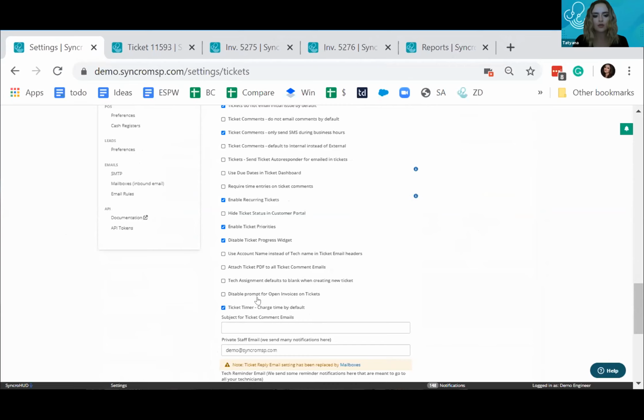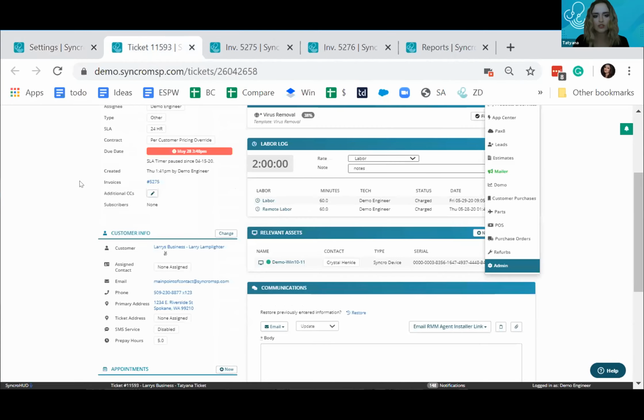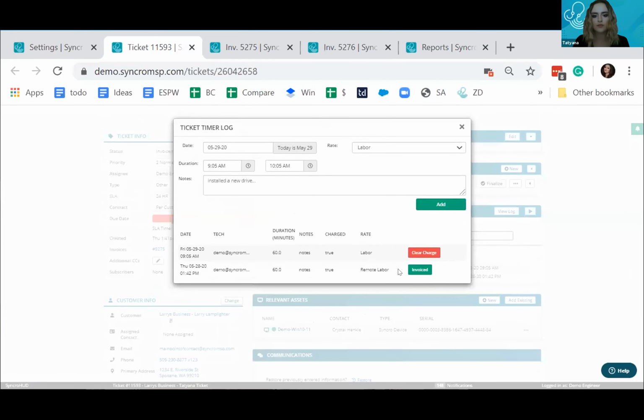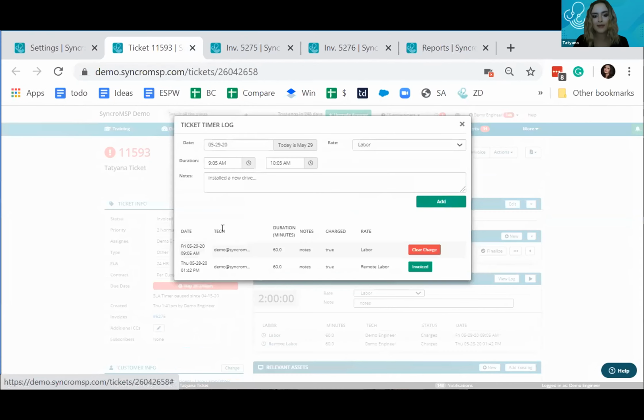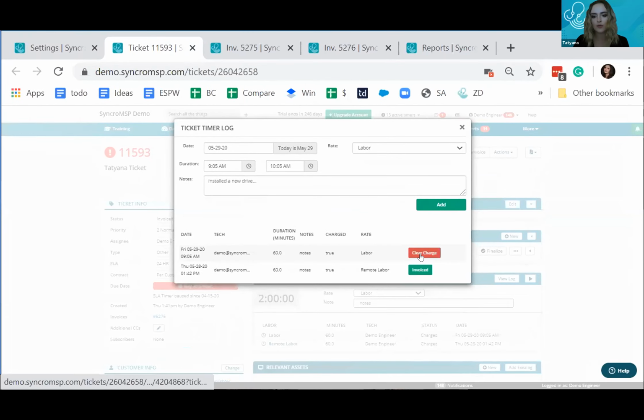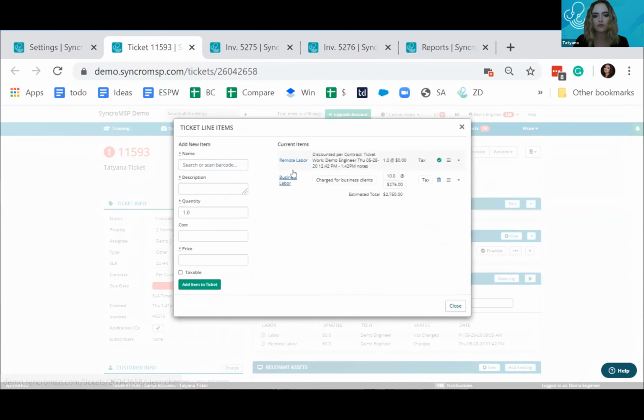So again, whether you have that enabled or not, his question is if he's working on a ticket and you charge the time, that is what basically shows up in the ticket charges. When you're working on a ticket, it looks like out of the 2 time entries that I have here in my ticket timer log, I only charged for one of them, and it says invoiced because I was doing some testing. I'm going to go ahead and clear this charge just so you guys can see. And then you'll notice that one of those is missing now, and I had another one entered here manually.